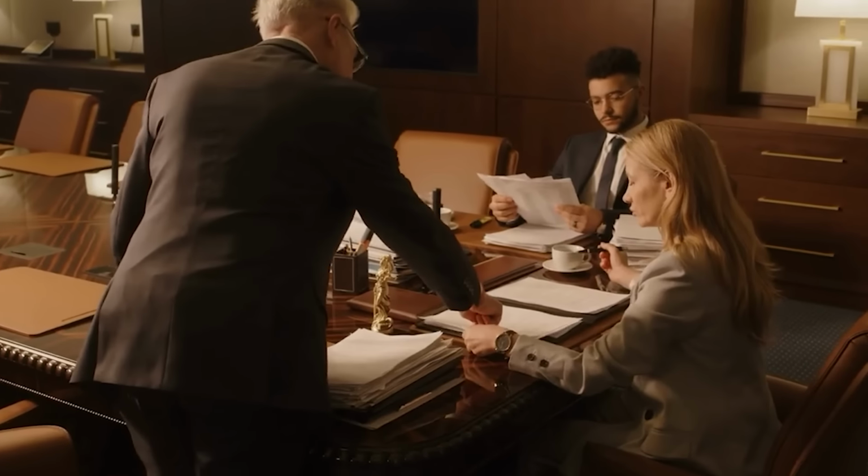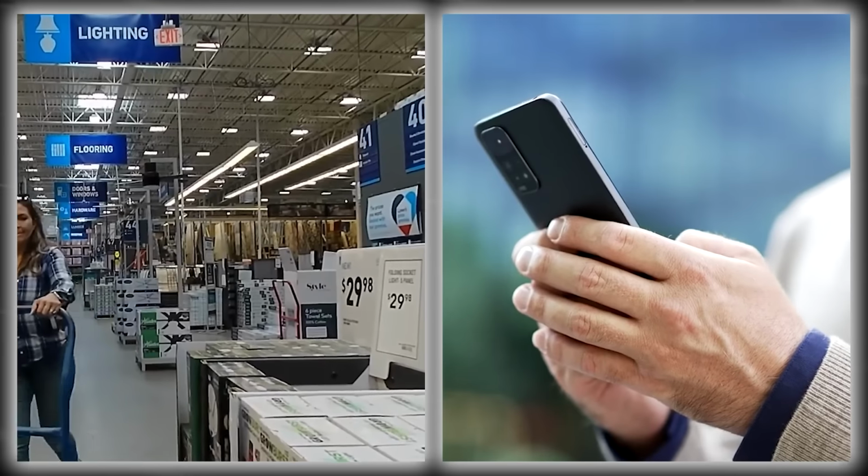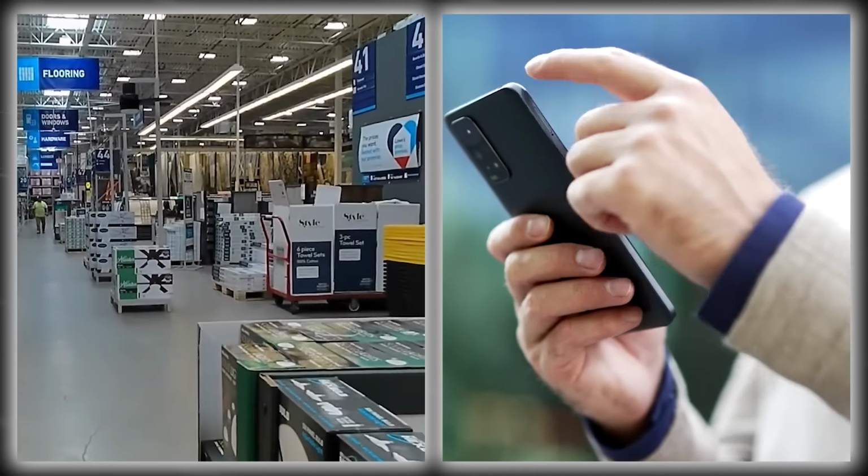According to the lawsuit, this wasn't limited to one aisle or one moment in time. The pricing approach allegedly appeared both online and in physical stores, across categories like blinds, shades, and major appliances. Items people buy infrequently and don't usually price track. That's what makes the tactic effective. Shoppers don't have a reference point, so they trust the tag.